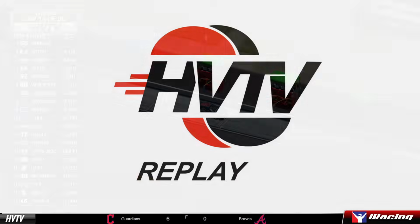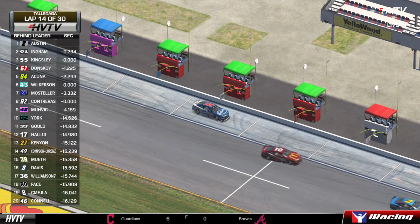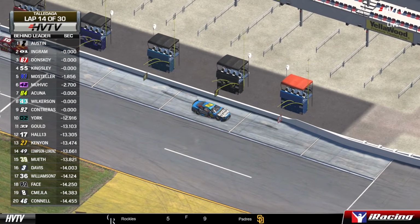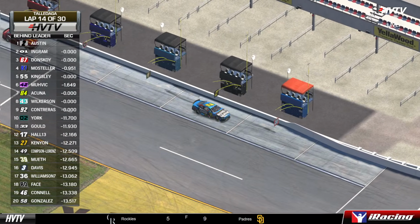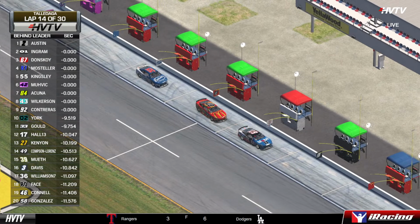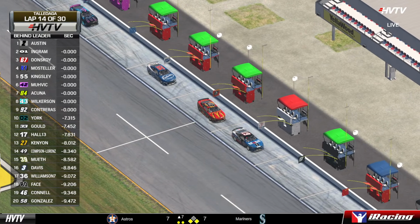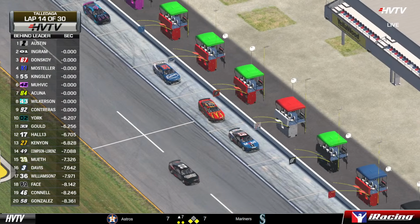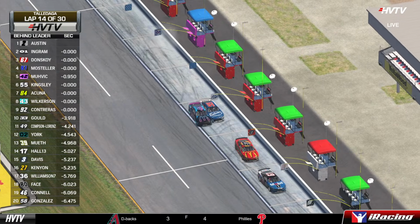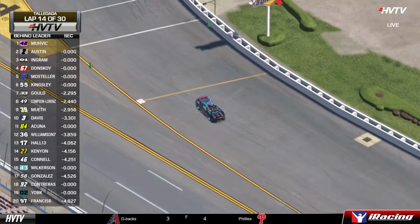Carter Kingsley. I mean, not pit road, but was your race leader. Gavin Austin. Take the race lead. Oh, these guys coming down pit road. We're gonna look at this 55. He might be the guy to lead us out of pit road. With an extended stop. I think it might be Mavic. As they race off pit road.